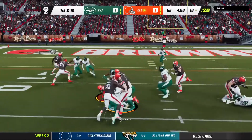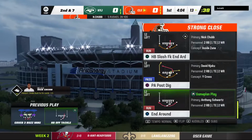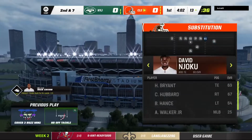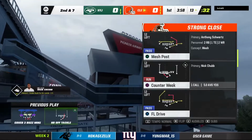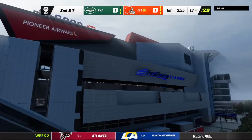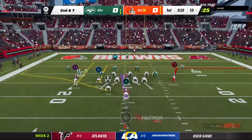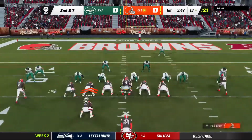Chubb will get the call running left. And they get to him quickly here as he stopped right around the 13. A gain of 3, second down. Just not a whole lot of room to operate there on that carry. No, not at all. They did a really nice job staying in their proper places and not allowing any lanes to open up. The last run got 3. Now here's 2nd and 7.